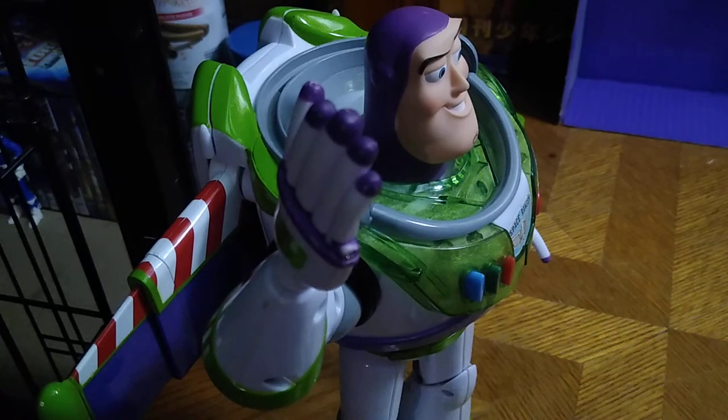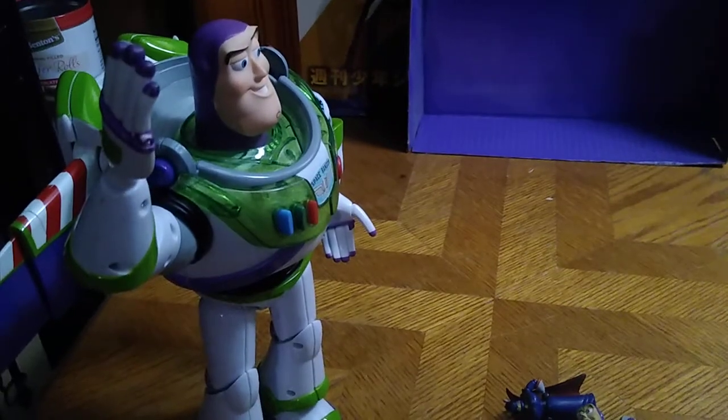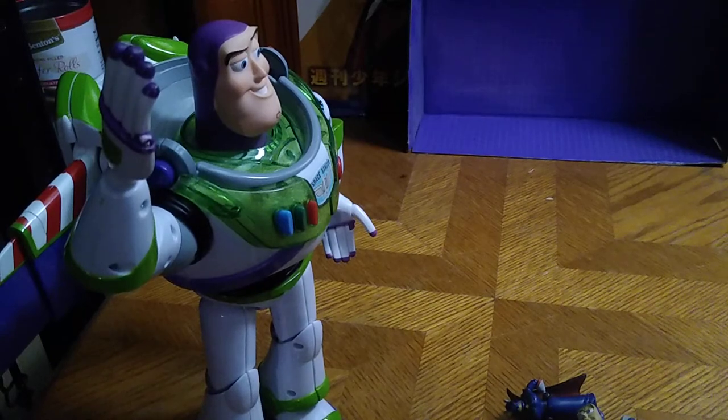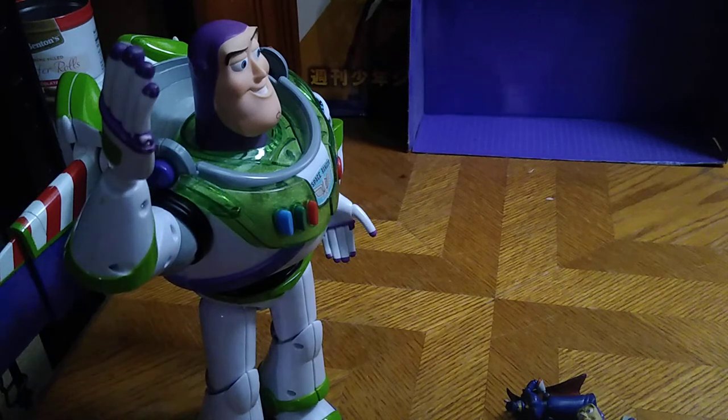You're probably wondering, where did I get these figures? And why haven't I reviewed them yet? Well, I was debating on these for a long time on reviewing them since I picked them up from the Goodwill outlet. But given they're making a new Lightyear movie, I just said, might as well review some Lightyear stuff and some Toy Story stuff. Because, man, that movie looks so cool. I'm going to be so glad to see that when it comes out in theaters.